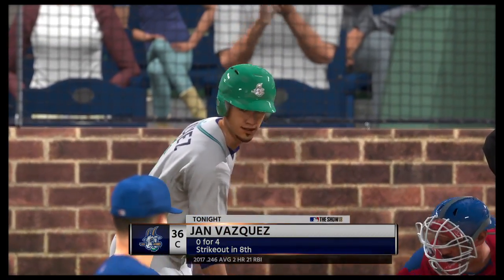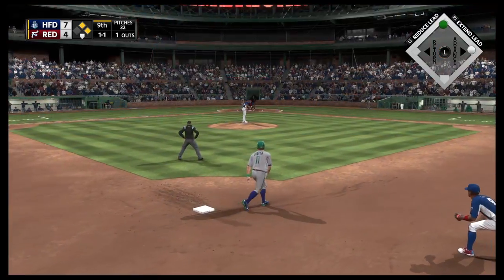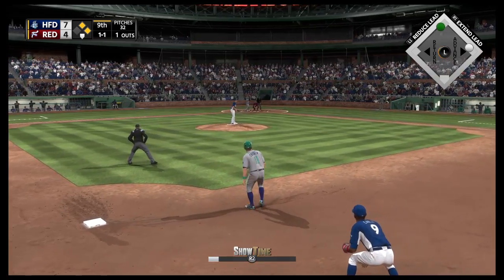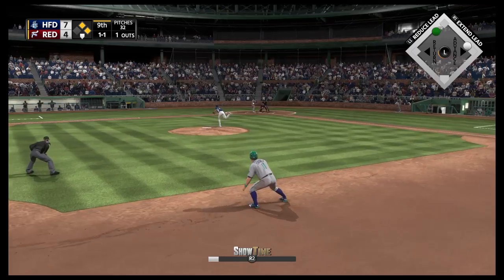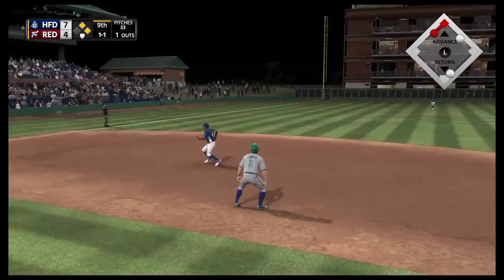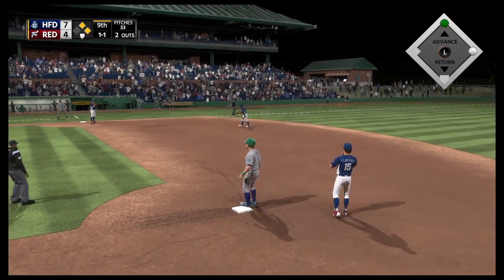Ready once again, Juan Vasquez looking to change his fortunes here. 0 for 4 with 2 strikeouts so far in the game. The 1-1. This is hit the other way out toward left field. Number 7 is there, and he'll bring this one in.